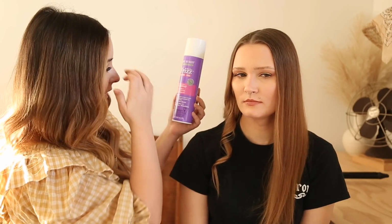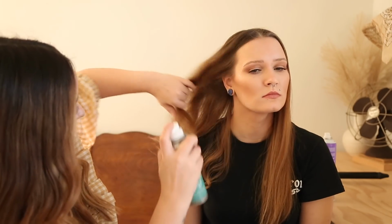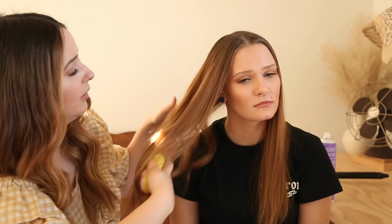Favorite hairspray right now is by Marc Anthony. Bye Bye Frizz Humidity Shield Hairspray. This stuff smells amazing. Oh yeah, I've smelled it before. I think I'm going to curl it a second time, just because I feel like it will hold it now. I should have put texturizer in it before, but that's fine.